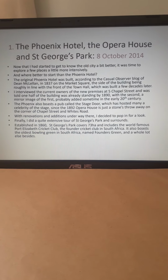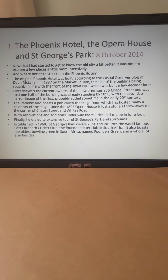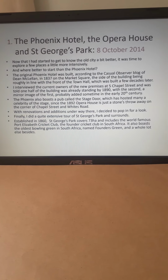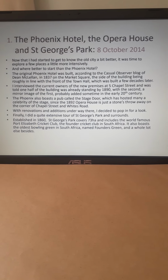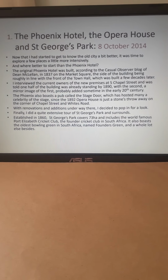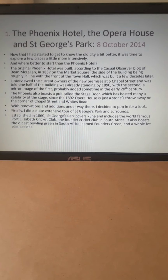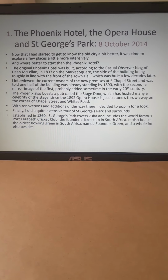This is part 21. I'm going through a series of PowerPoints that I created some 5 years ago, or started creating then, based on walks that I'd done in which I took photographs of various important historical parts of the city. On this occasion, on the 8th of October 2014, I did quite a substantial amount of walking and photographing, and started off with the Phoenix Hotel in Chapel Street.